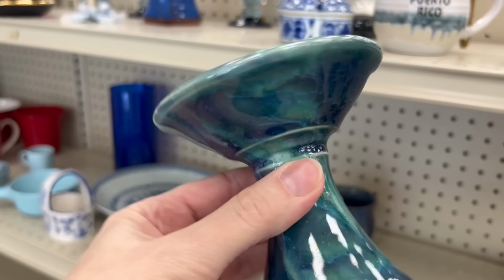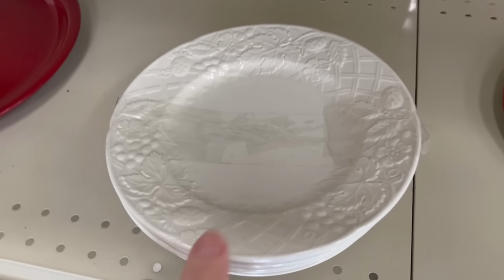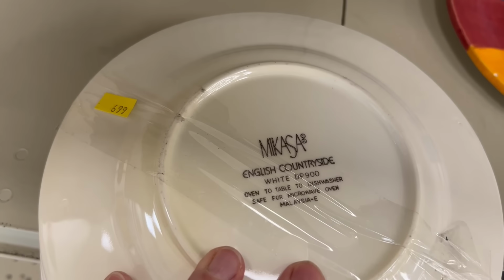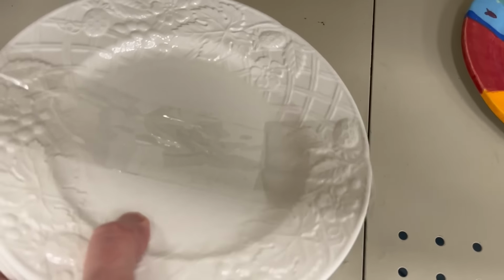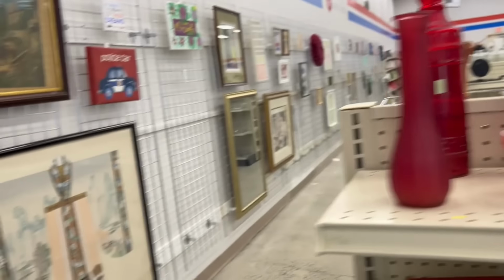This is kind of interesting. What do you think that is? Maybe a candle stand. Looks like some studio pottery in pretty blue and green colors. These dishes are so interesting. I love the design on them. And they are Mikasa, English countryside, $6.99 for this big stack. That is intriguing. These roses look like they're past their prime. Strange centerpiece.